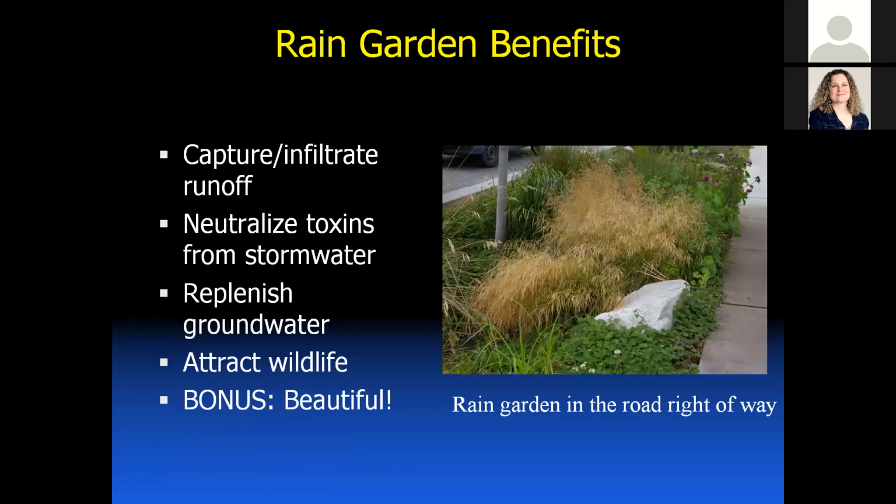Rain gardens are a useful stormwater solution for the residential property owner, with many benefits such as capturing, slowing, and infiltrating rain on site, neutralizing toxins before the water percolates into the groundwater and wells, and attracting wildlife, make it a favorite technique of gardeners.